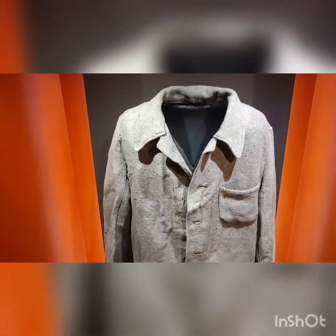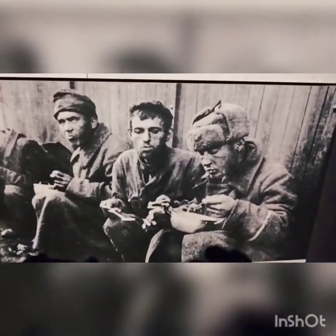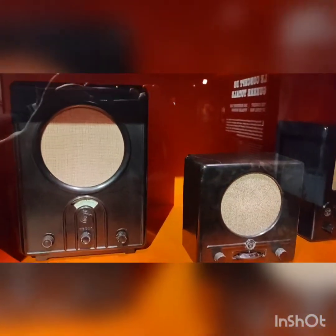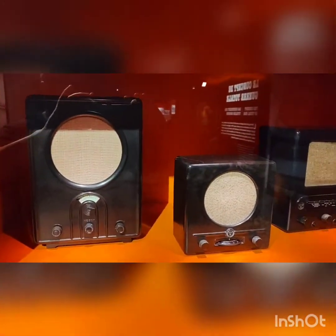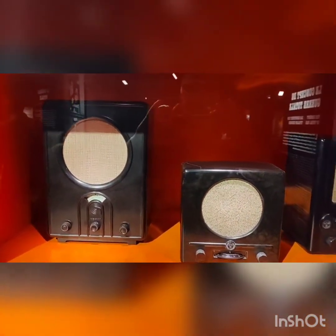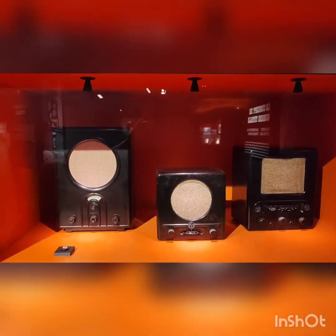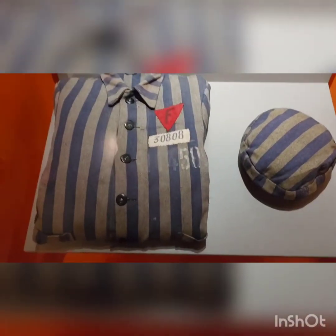There's a Soviet prisoner of war tunic and hat, and there's a picture of one wearing one. There's the uniform, there's the hat. Radios of the day, as a propaganda plays a very big part. People believe what they're told, so hence the German people would have believed what they were told. I think the saying is today, we believe what we're told, and not all of it is always all of the truth. The clothing of a French repression reporter.